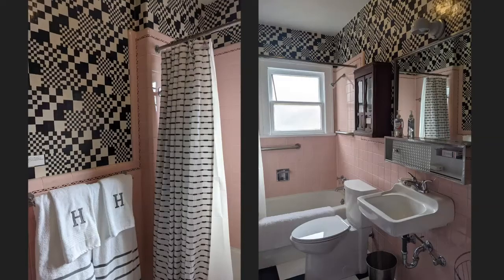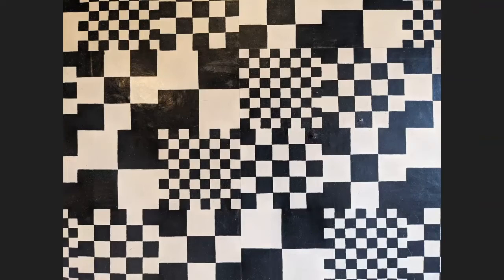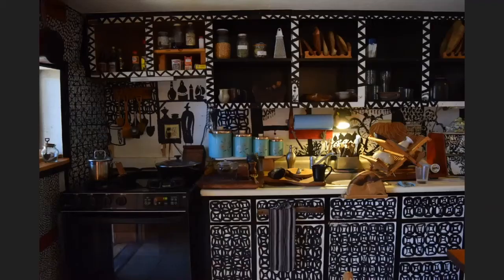Although this kind of treatment in the bathroom might be more in line with what we expect from this artist. I've really enjoyed taking baths in this space. And it reminds me of home.